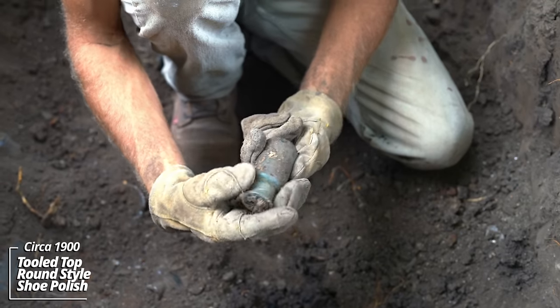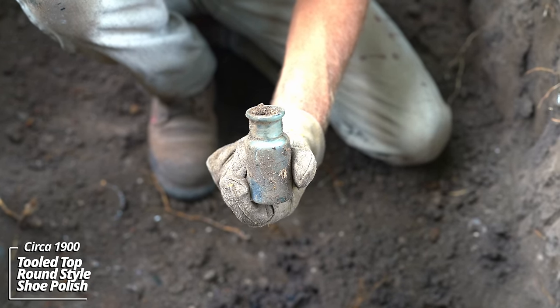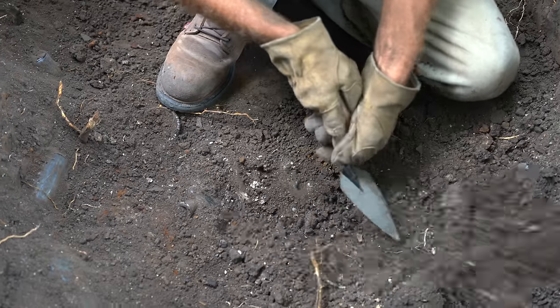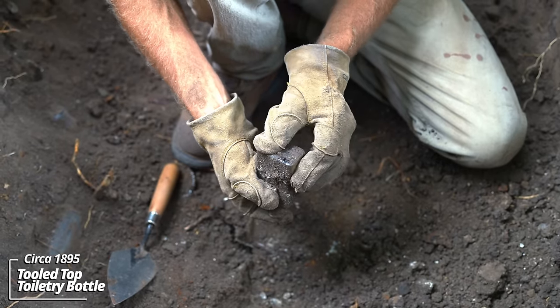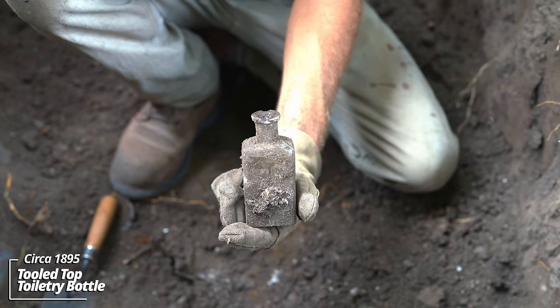Looks like a shoe polish bottle. Tooled top. This is getting earlier. I'd put this at the 1890s. Some kind of toiletry product, I believe. No embossing on it, but again, that's circa 1895.